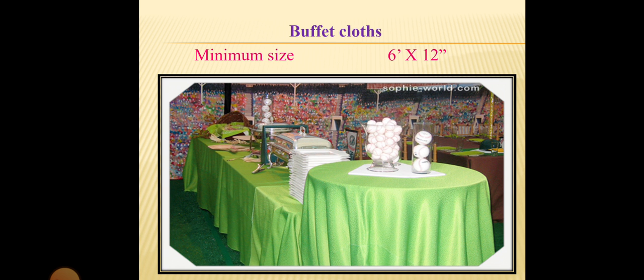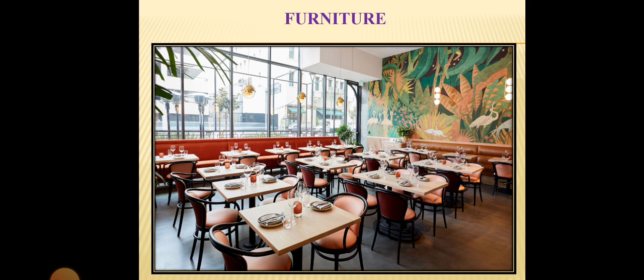Next one is buffet cloths. The minimum size of buffet cloths is 6 by 12. According to the length of the buffet table or according to convenience, the buffet cloths are available in various sizes. The next one is furniture.